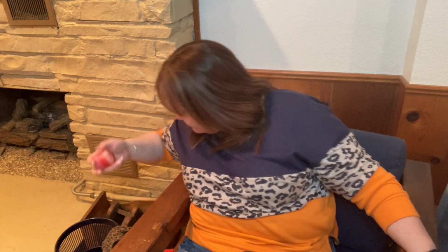I have too many lip balms, but this is becoming one of my favorites. At first, I was on the fence, thought it was overhyped. Now, I really, really enjoy it.